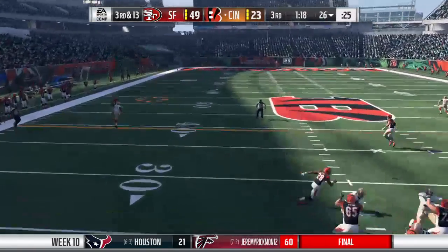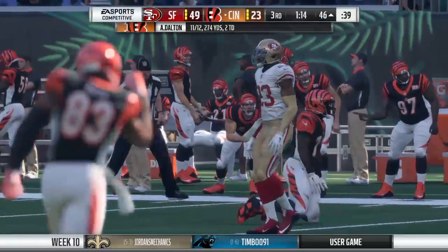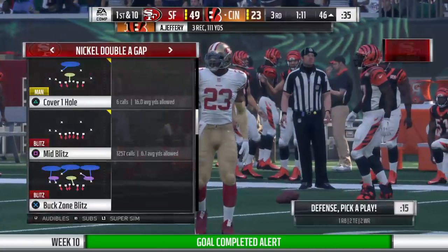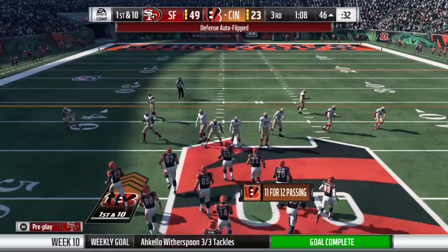3rd and long. What will Dalton dial up? And Jeffrey's got it. A really good pickup of 28 yards. And at this stage, down in the second half, looks like they just wanted to find a way to get it in the hands of their playmaker, and they did.